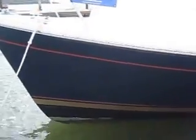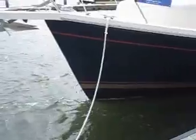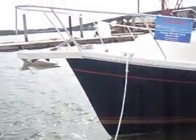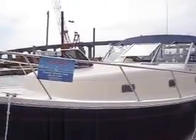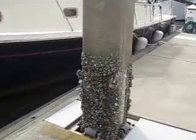Basically, the call out here today is just to give you guys a backup view versus just standard pictures as we walk through the vessel, just to cover a couple of points, and hopefully that'll give you what you need to come on down and see the vessel or make an offer. So we're going to try and keep it simple today.